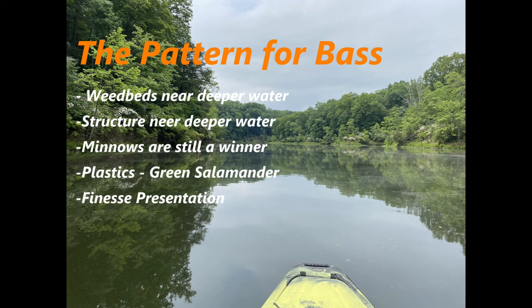Day out at Abel Reservoir, there was definitely a distinctive pattern that seemed to work out there. First off, the bass were definitely in weed beds, but it was near deeper water. They were not in weed beds near shallower water, so that was pretty consistent. Also, if there weren't weed beds, if there was structure like fallen limbs or tree stumps, once again near deeper water, that was pretty consistent as well.